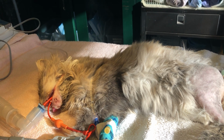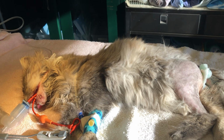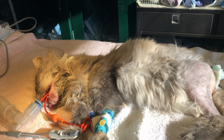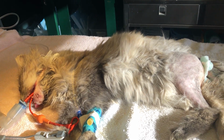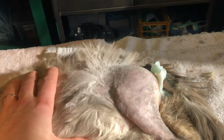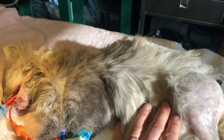She is now purring, she's sitting up, she's using her back legs, and we are just going to keep her on crate rest for probably another 3 to 4 weeks, and then she should be good to go. Her bone will probably heal, not in a straight line, but it will be a little shortened. But honestly, if you keep these guys in good shape, they will do fine.